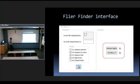It's going to run the three default algorithms that are checked. For a more advanced use, you can customize the search. You click that unlock button at the bottom of the screen, and then you can force a certain flyer height, whatever you're interested in, or you can enable and disable those algorithms.